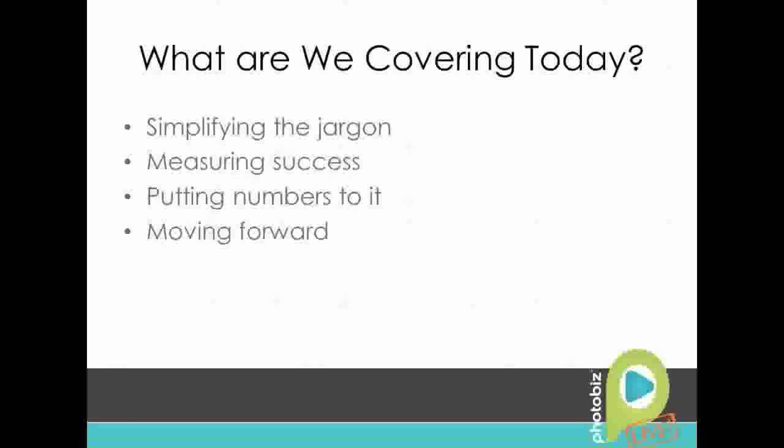What we're going to cover today, the very first thing we're going to start out with is the jargon of SEO. We're going to be looking at some phrases and some acronyms that are often used in SEO just to make sure that everybody knows what we're talking about. Next, we're going to look at how to measure your success, because there are more ways to measure your success than simply how well you rank. After that, we'll look at putting the numbers to it, how to actually read those reports, and then we will wrap up with what next.